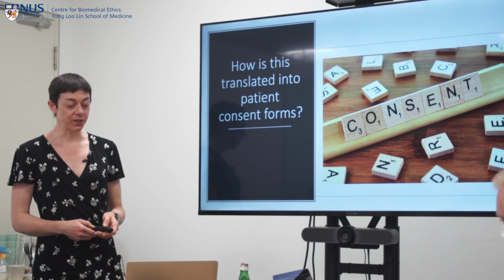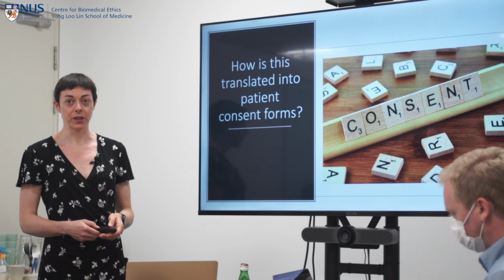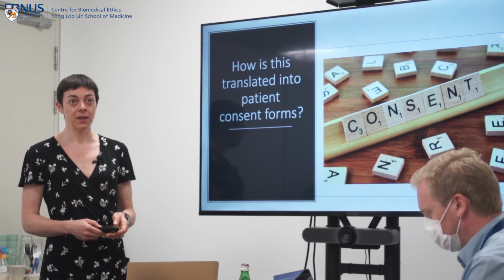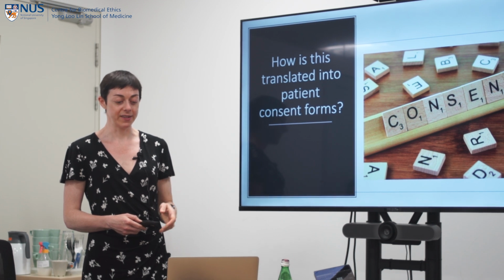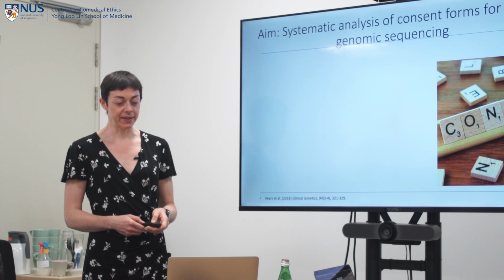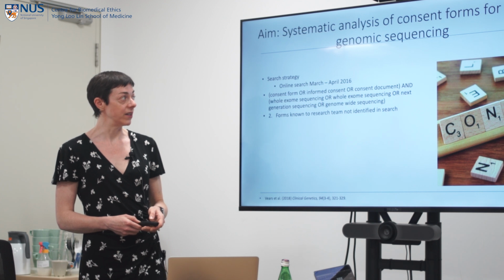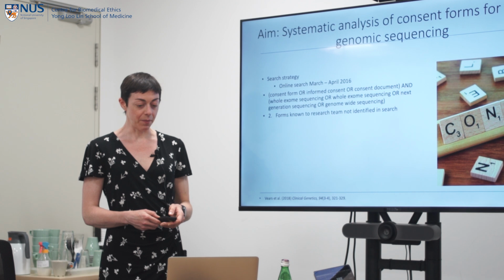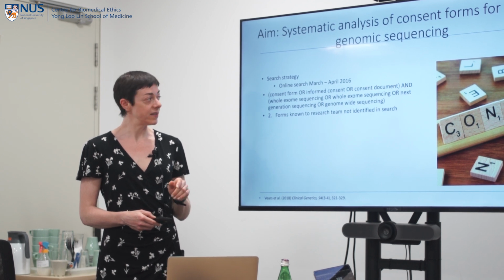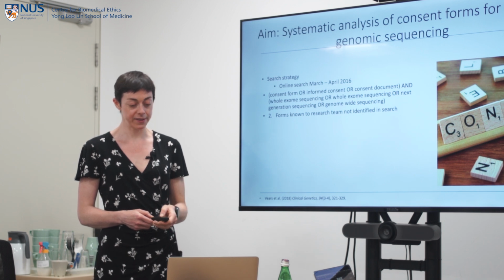So I just want to talk you through another study that I did, which was looking at consent forms, because I think that's an important component. It's another way that the guidelines will influence practice, through what is on the consent forms. So I did a systematic analysis where I searched online, and again, this was quite a while ago, in around 2016, where we searched for consent forms that were either through the online searching or other ones that I had found through some of my other studies with the laboratory scientists.